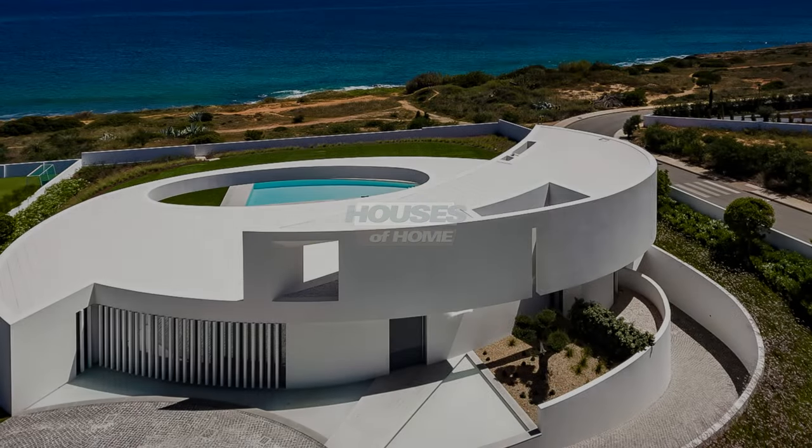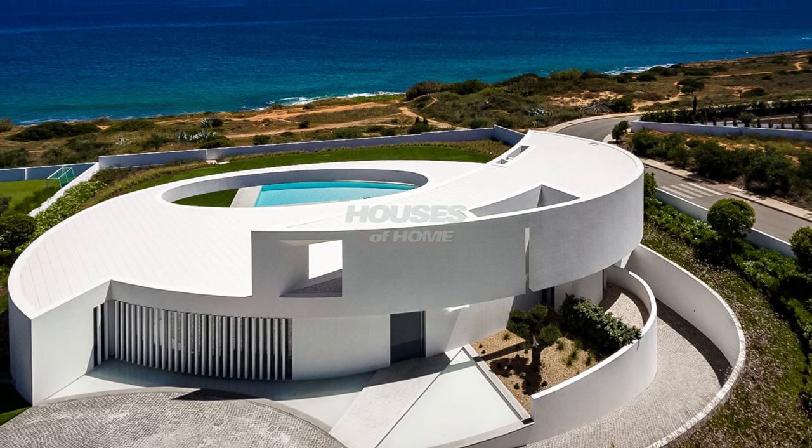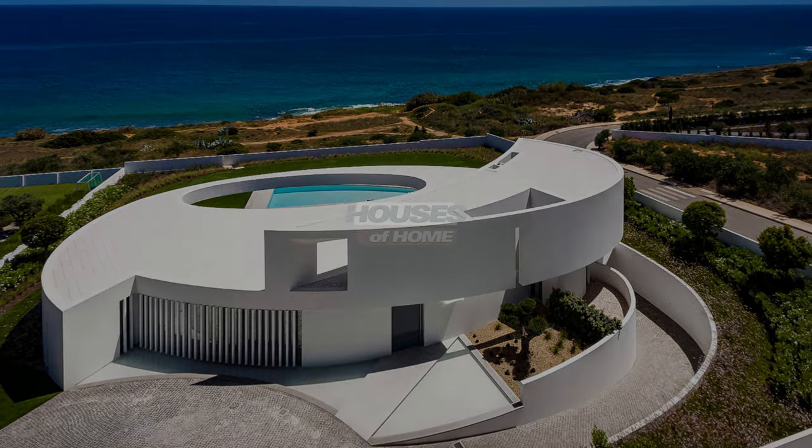The Elliptical House isn't just a structure, it's a living, breathing sculpture, influenced by the ever-present winds and the soothing embrace of the nearby sea.